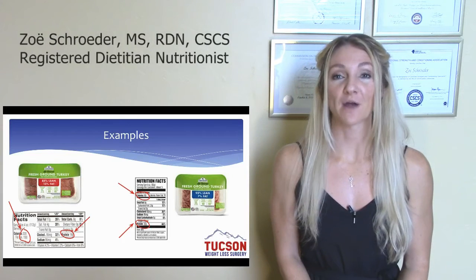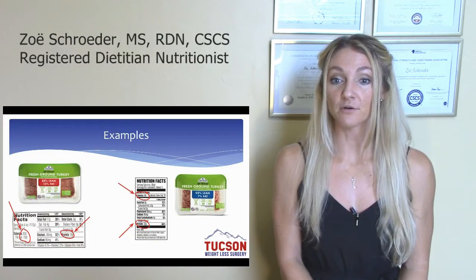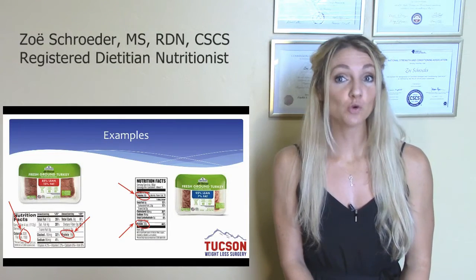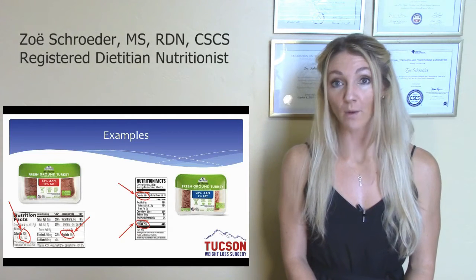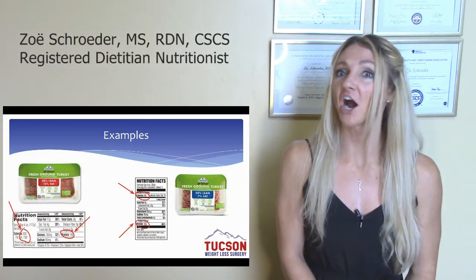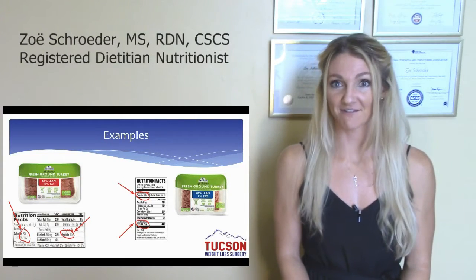So now let's look at the 93.7% lean ground turkey on the right hand side. You'll see that the protein there is 22 grams. So you have 220 calories to work with, and you can see that our calories are much less than that. So that is a much better choice than the 85%.